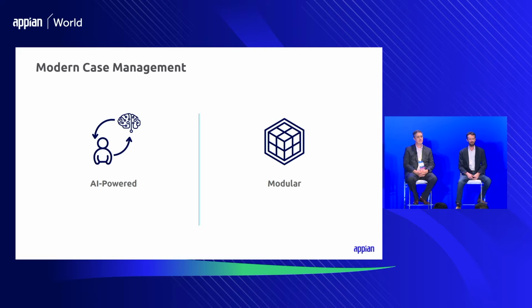To stay ahead of the curve in modern case management, you require the ability to incorporate AI where it can enhance your caseworkers' productivity. Also, solutions need to be modular, so you're able to provide all of the features that your caseworkers need to do their jobs within the application without the bloat of the ones that they don't need. And this enables the ability to incorporate new features easily as they're released.